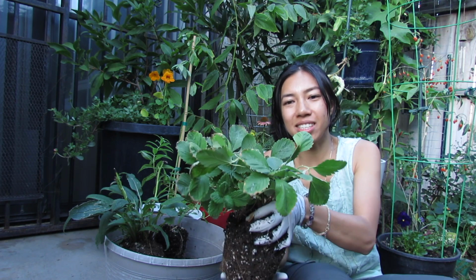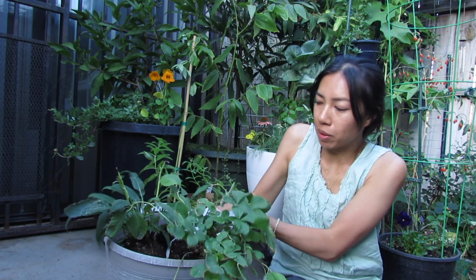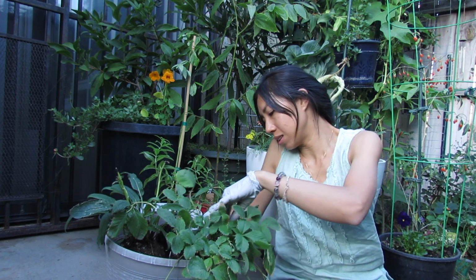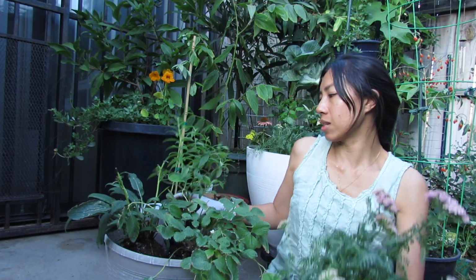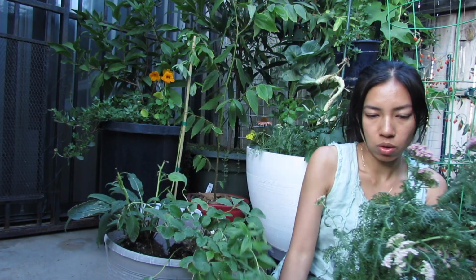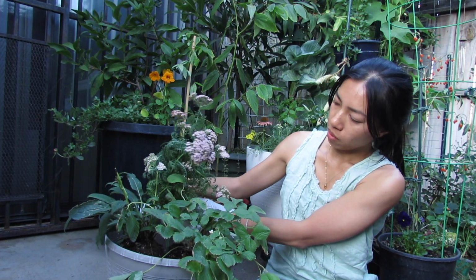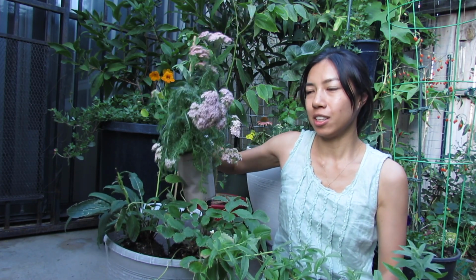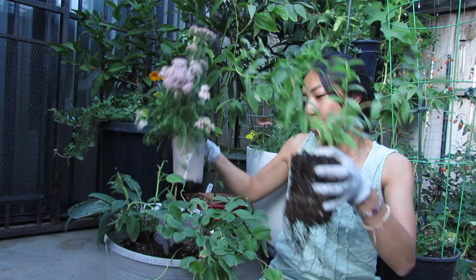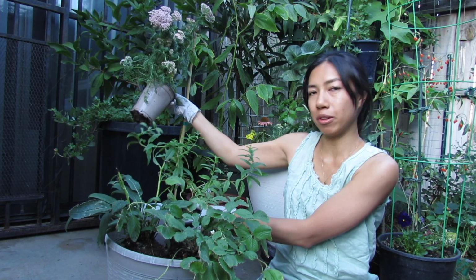Oops. This is a pineapple strawberry. It would be kind of nice for it to dangle down. What do you guys think? Yeah. Either put this in or this. What do you guys think? Comment down below. Which one do you think I'm going to be putting in? The yarrow, this blush pink yarrow, or the lemon verbena.